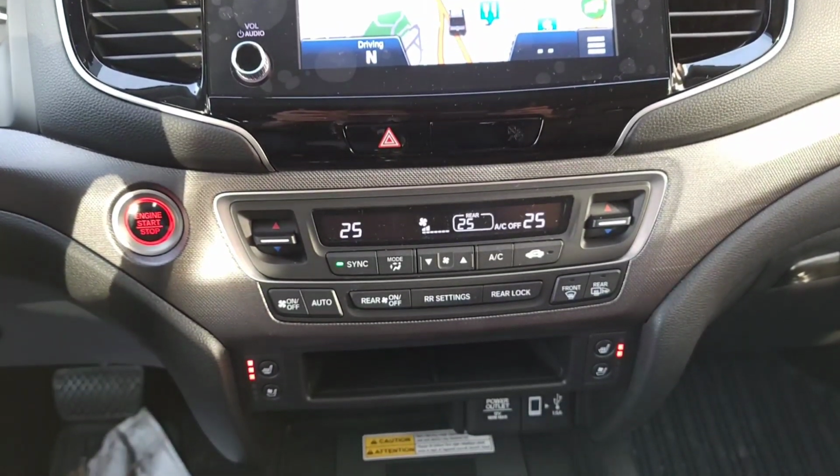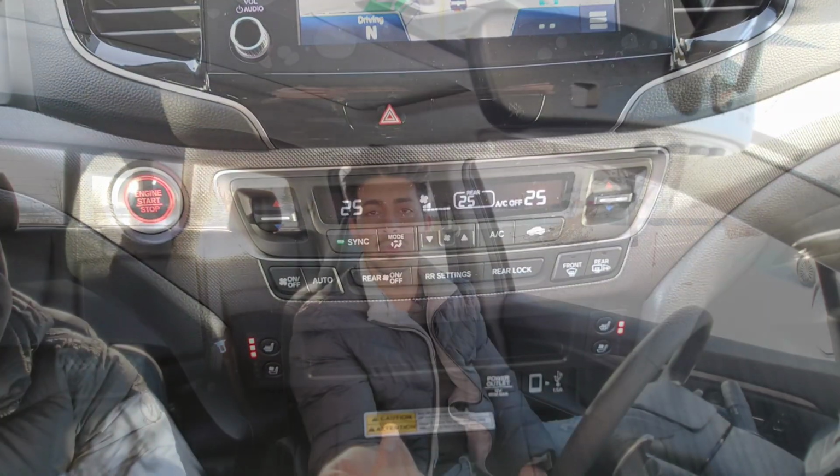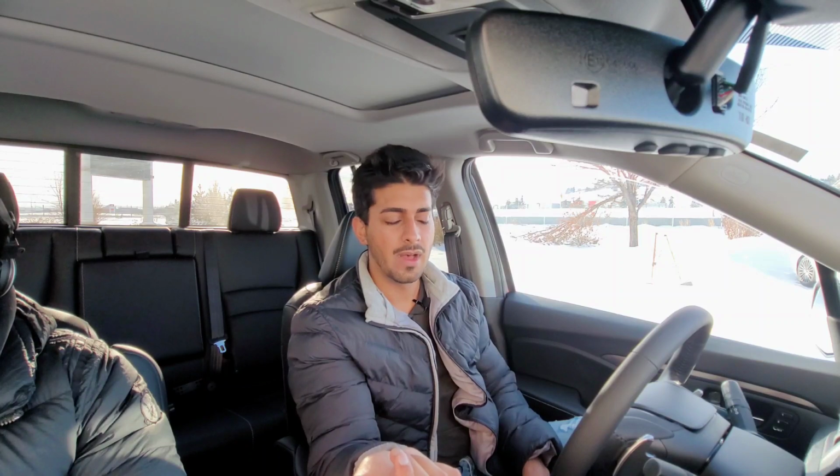But you have your same navigation there. You have a backup camera that's, once again, not the highest quality. I think Honda could definitely improve on that. Just make it more clear. That's probably all I would ask for. But everything else, pretty much the exact same.